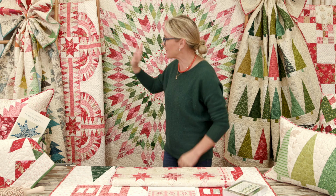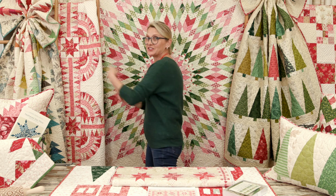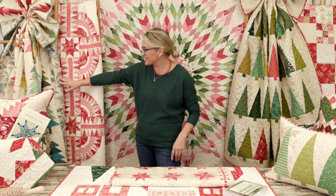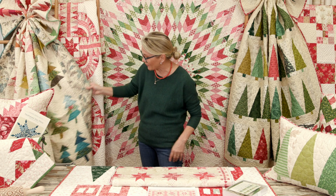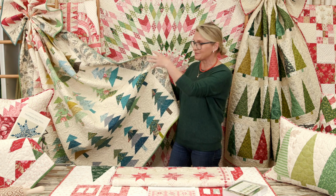Quick question. We've had a couple of people ask, can you just go over the quilts that are hanging up for us real quick? I love that. Absolutely. So right here on the left, on my right, your left, I have Holiday Forest.